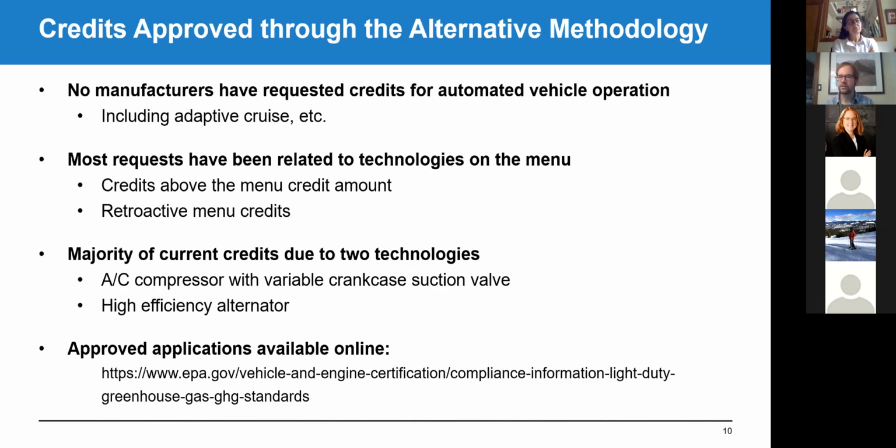Many of the credits that we have applied for other things are related to two technologies: the air conditioning compressor and the high efficiency alternator. And these are interesting too, because these have now been applied for by more than one manufacturer. For the high efficiency alternator, someone came through and we approved it. I believe it was a Denso component. And other manufacturers said, well, hey, we're using that too, and so that also went through that process and was approved. Interestingly, now with the SAFE rule, which I'll touch on in a minute, that technology has actually moved into the menu. So we have now added technologies to the list of what can be considered part of that menu.